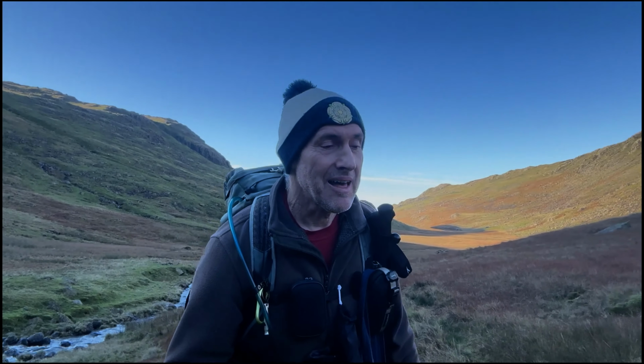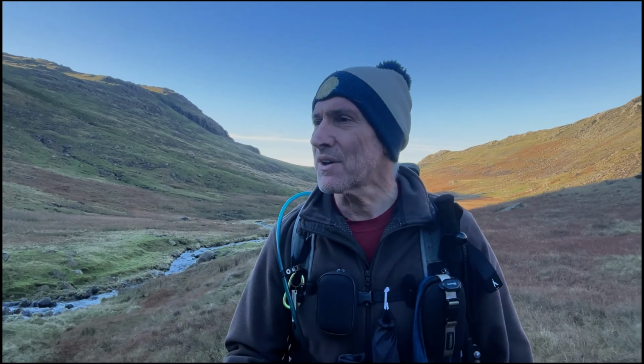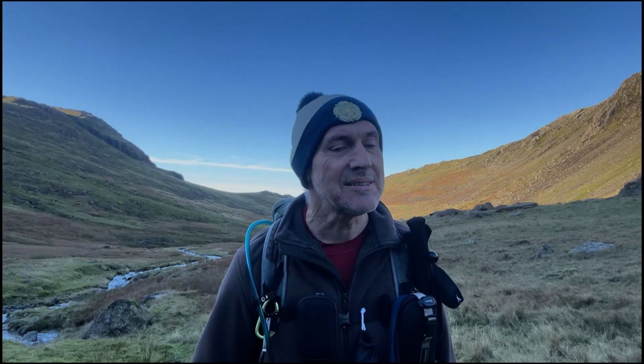So we've reached the head of the valley and we need to get across this stream now while remaining reasonably dry. That could be easier said than done. I mean, there is a path marked on the OS map that goes straight up there. We're not doing that. Our route goes up that way by the side of that gill. That is, of course, as long as we can get over here. Right, we'll hopefully see you on the other side. It's still rather dry. See you in a bit.